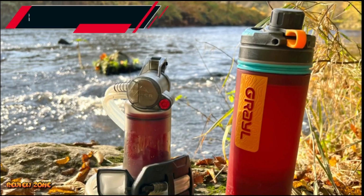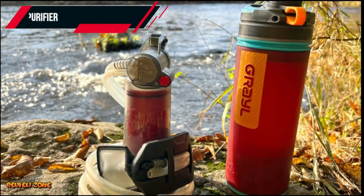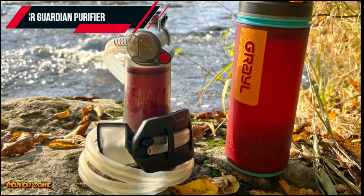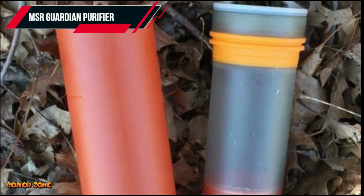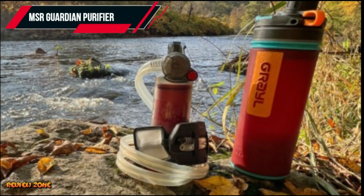Number 1. MSR Guardian Purifier. And finally, we have the MSR Guardian Purifier. The MSR Guardian is a top-of-the-line water purifier designed for extreme conditions. It utilizes advanced hollow fiber technology and a self-cleaning system to provide you with reliable and safe drinking water.